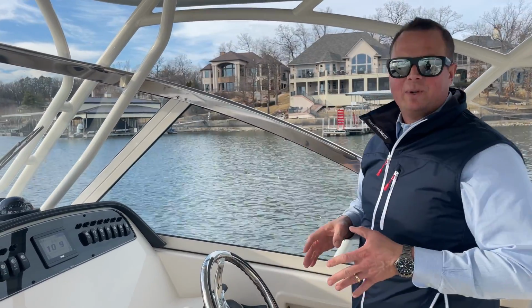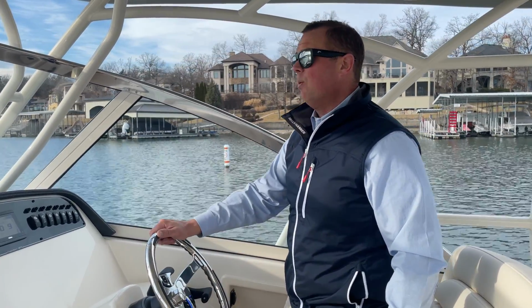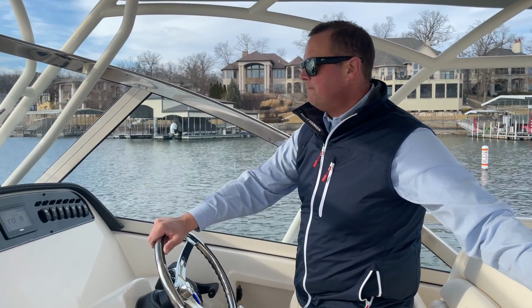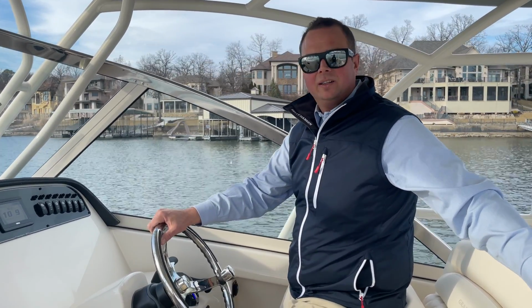Guys, I hope my excitement shows through on this model and Grady-White in general. Really happy to have the brand aboard at Kellysport. Cannot wait to get them out on the water and get customers out there and share that. Had a chance to run a lot of boats over the years, and this line is one of my favorites. It's just fun in general.